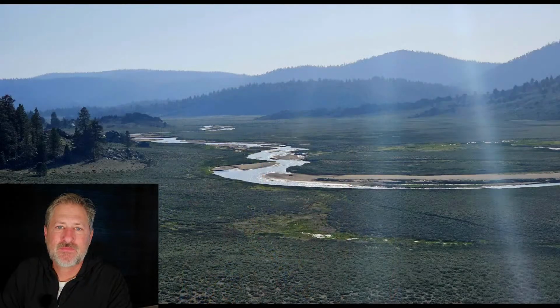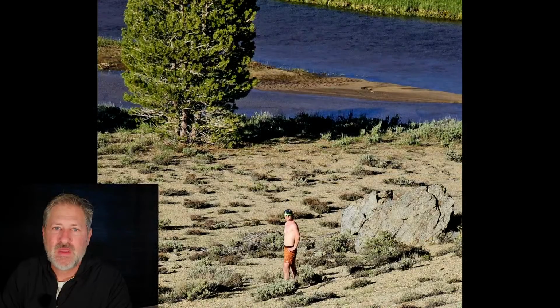That's my son Kai. And this is us getting ready to camp at night 1 in the High Sierras. That's the South Fork of the Kern River. That's Teo. He had kind of walked ahead.